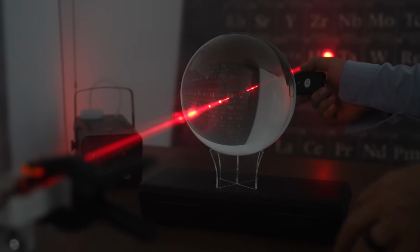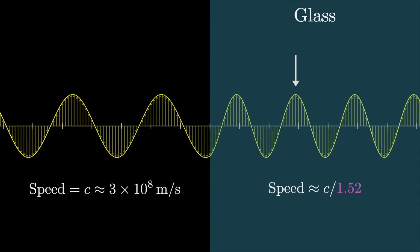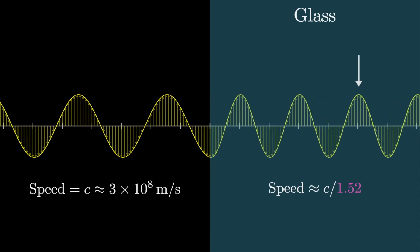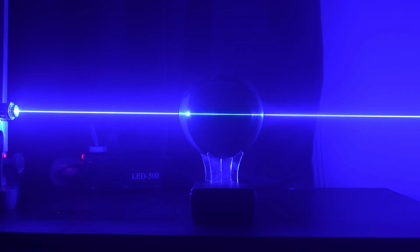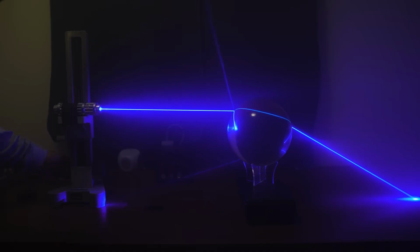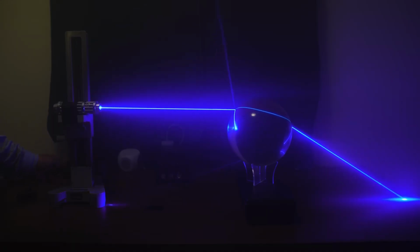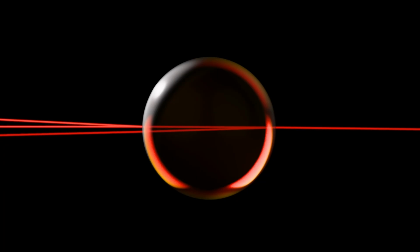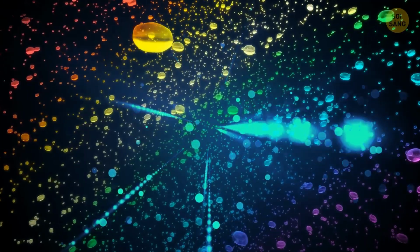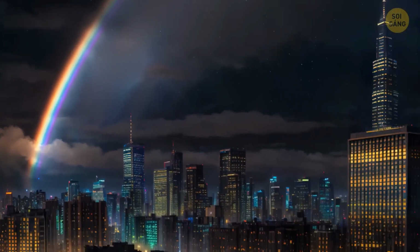The number 7 was proposed by Isaac Newton as a convenient way to classify and study the phenomenon. When white light is refracted, it splits into a continuous band of colors from red to violet. Newton divided this spectrum into 7 parts to align with natural patterns like the 7 musical notes or 7 days of the week. However, in truth, there are millions of subtle shades in a rainbow that the human eye cannot distinguish.